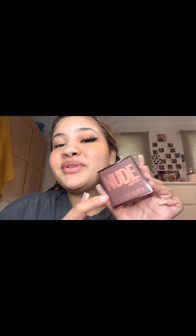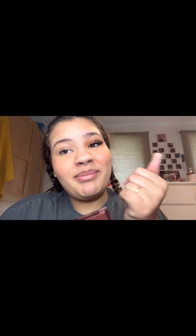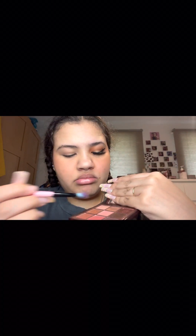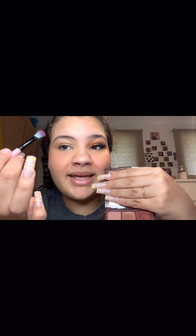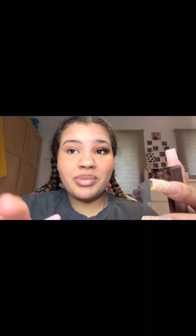So for this side, I'm using the nude palette by Huda Beauty, and I'm going to somehow recreate a similar type of look on this side of my face. So using my A08 brush, I'm taking this light color here, wrong color, taking this light color here, and doing the same, just applying it on my lid up to my brow bone.